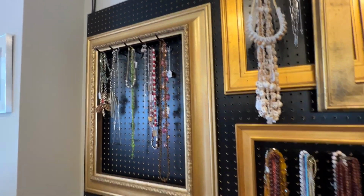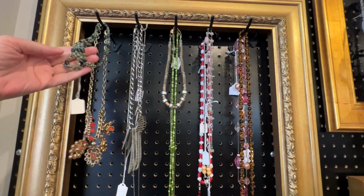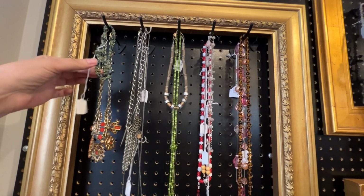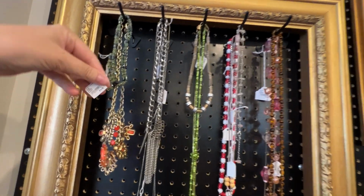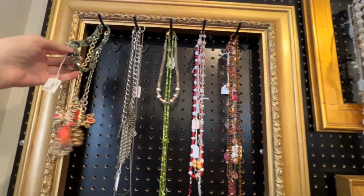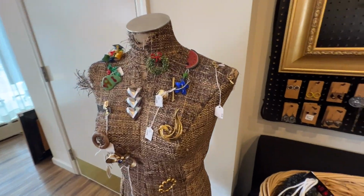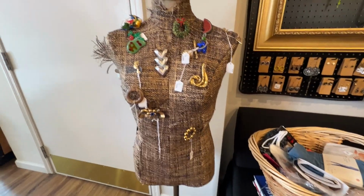I love the way they do this store. It's so pretty and unusual. I like that necklace too. I thought that was very nice, although I think maybe it was a bracelet. It was very small. It would choke me if it was a choker. I would not be able to wear that. And I loved this display with all of the pins on it. I think that's great. Really nice.